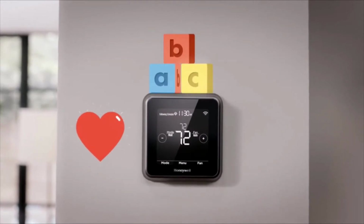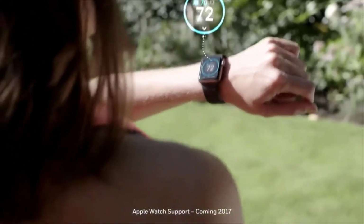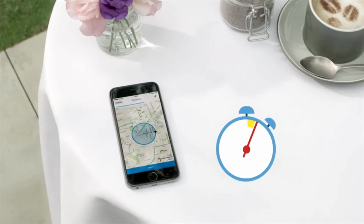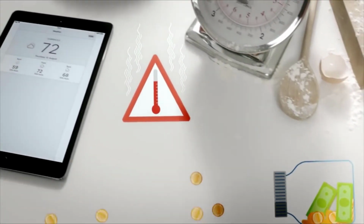It's easy to install and use, and it fits your lifestyle. So you can program it based on your schedule or let it adapt to your life as plans change. It knows when you're on your way home and how long it takes your home to reach the right temperature, removing the guesswork, saving you money on your energy bills.